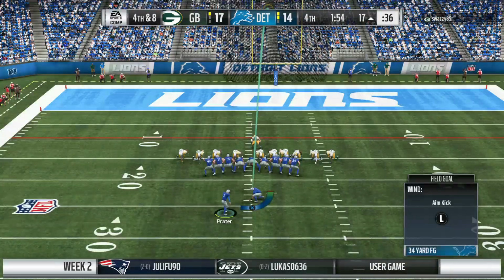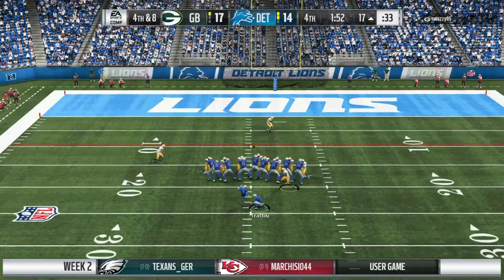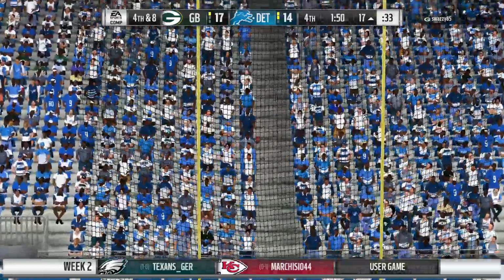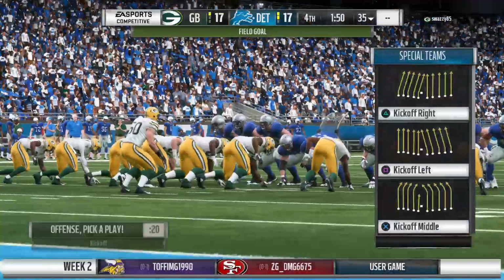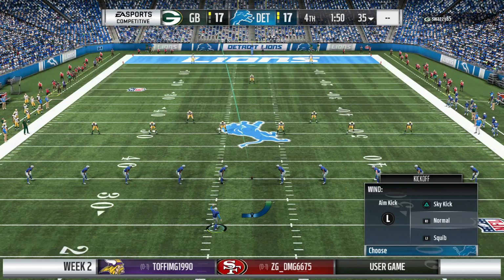4th down now, and defensively, Charles, you know, they're just asking this crew for one more stop. And you know that they're feeling the momentum right now, but they have to be very careful not to get over-exuberant, overexcited, and blow an assignment and give up the big 1st down.